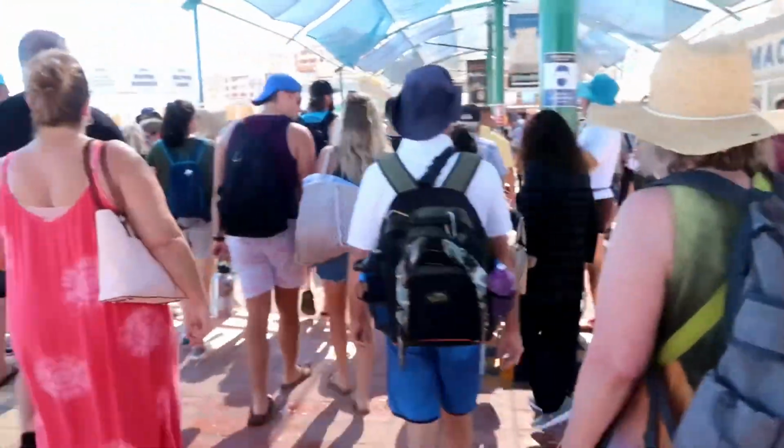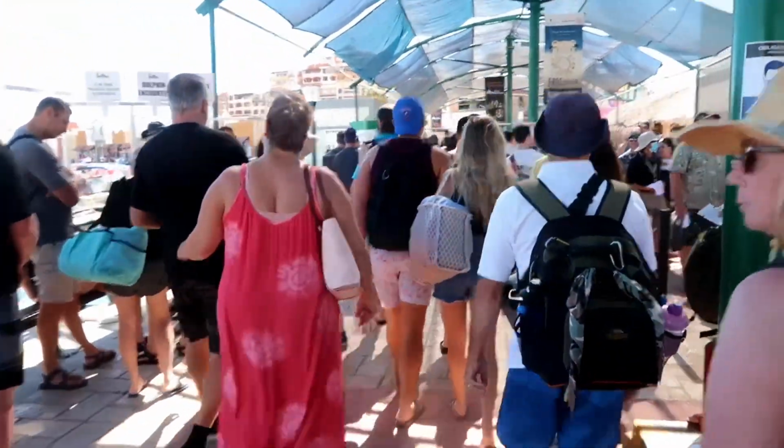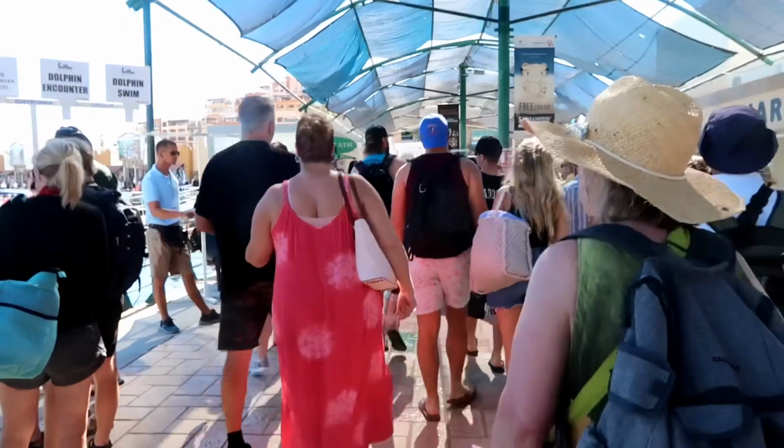About an hour to spare before we go on our excursion, so we're gonna hang out and see what we do. 3 cruise ships here. This is what it looks like. It is packed, super packed.